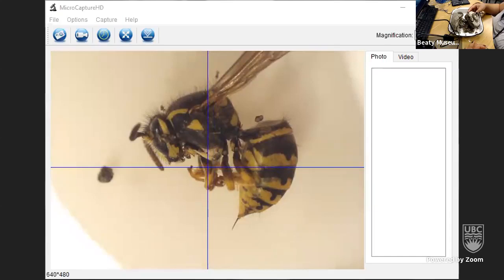So the queen uses her ovipositor for egg laying, but the other wasp females are using their ovipositor for stinging. And males don't have something to lay eggs with, right? So they don't have stingers. So only the females sting, and the males are just sort of waiting around, hanging out, not doing a lot of protecting.